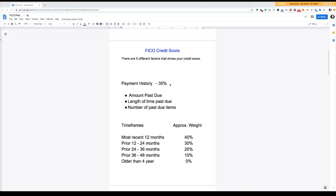So as you can see, it is very important that you maintain a stellar or a satisfactory payment history, because by doing so, you'll be able to improve your credit score. Now, we have some time frames here in regards to past due information that is in your credit report when it comes to payment history. So this is how it's weighted.